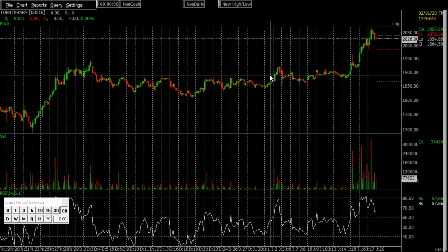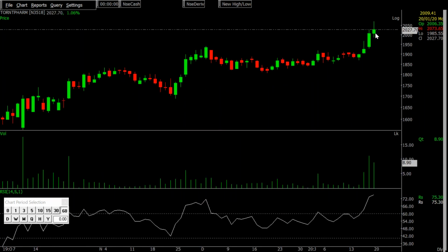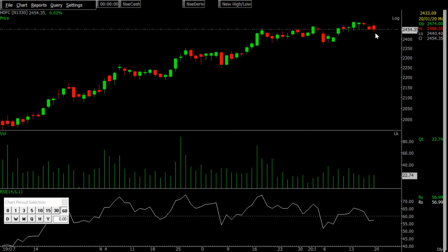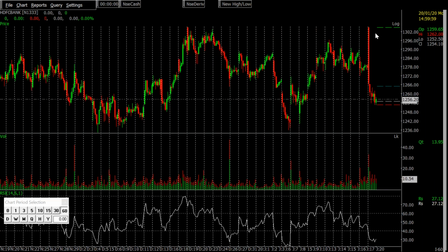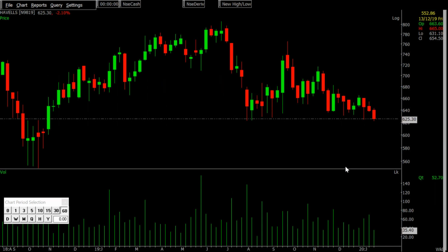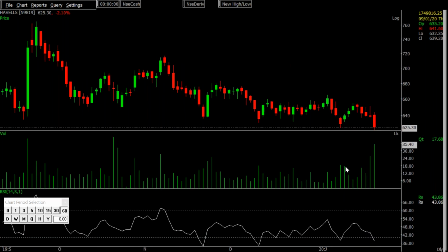So yes, Torrent Pharma, Dabur, okay, when talking about defensive stocks or FMCG stocks, it is a sign that the money is going in that direction, right? And money is going away from, as we can see, the large caps, etc. And see, stocks like HDFC Bank, HDFC, quite many of them have shown bearishness, but it doesn't mean that I take all of them in my radar. Okay, one more stock which I have on my radar has been Havels.